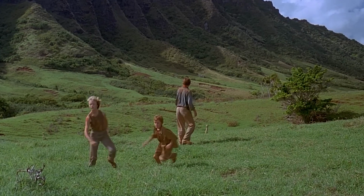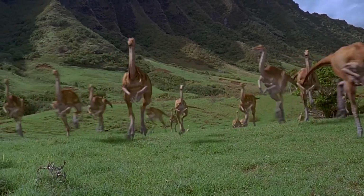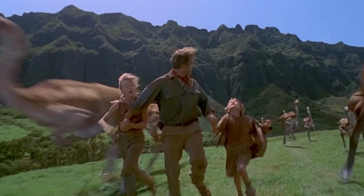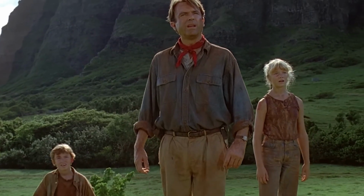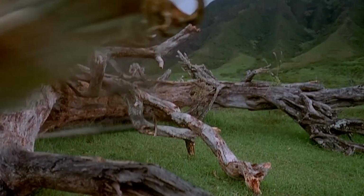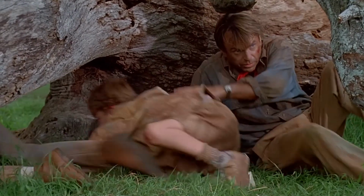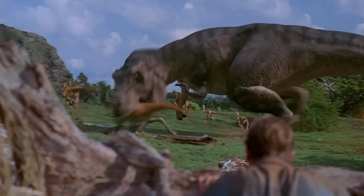In the 1993 movie Jurassic Park, there's an intense and memorable scene where a flock of Gallimimus, depicted as small, fast-moving herbivorous dinosaurs, is ambushed by a Tyrannosaurus rex. Dr. Alan Grant and two children, Lex and Tim, are observing the Gallimimus as they run in a large group across an open field. Suddenly, the flock changes direction, showing signs of panic.